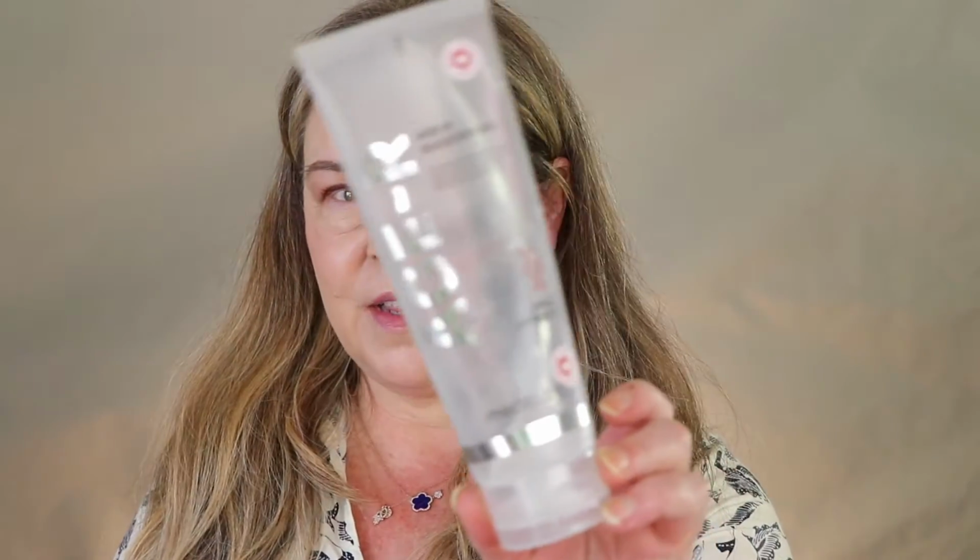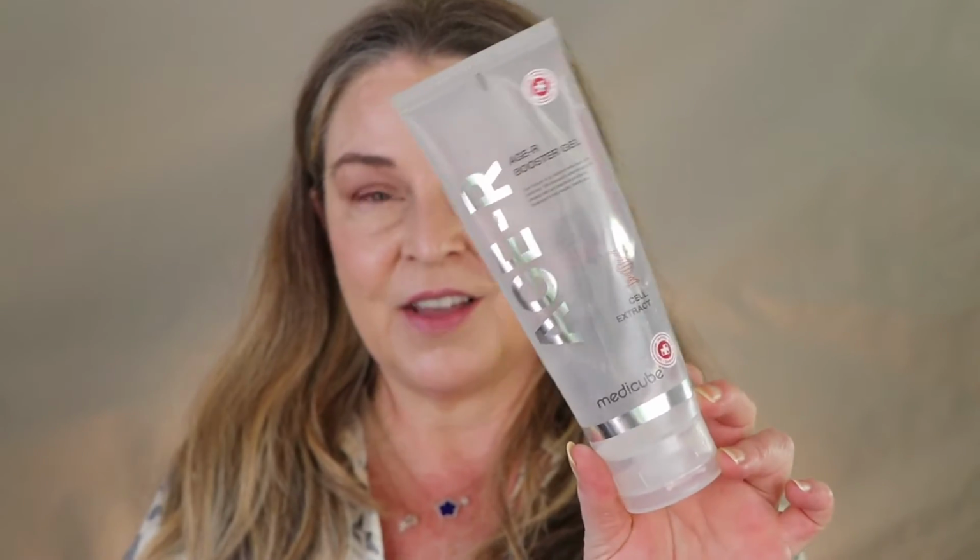This is the Hydra Booster Gel, and this is what I use with my device, which I haven't done a video on. There are 2 gels I have recently used that are so much better than every gel I've ever tried in the past, including and especially the 3 iterations of NuFace that I've tried. So I'm not going to talk about devices today, but if you use a device that requires a gel, I still think you should really seriously consider getting this gel. And it's fabulous, and it lasts a long time.